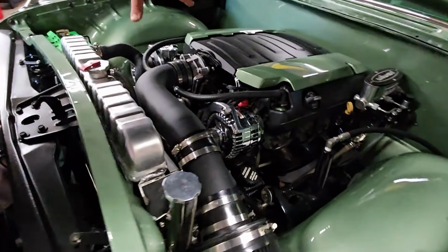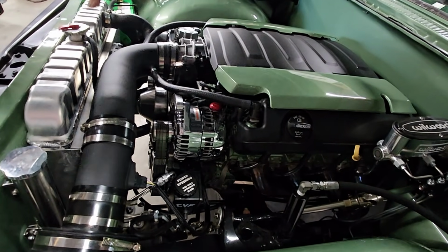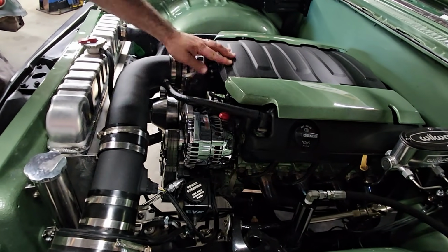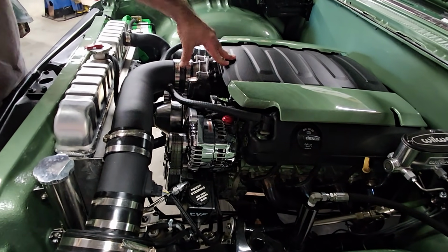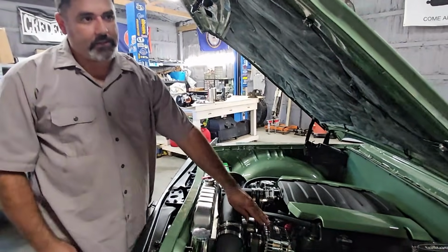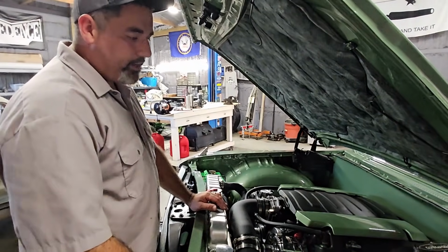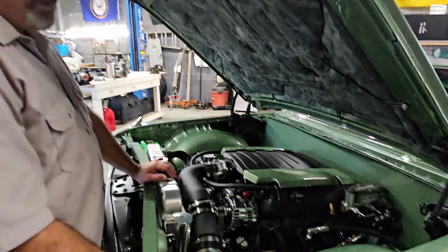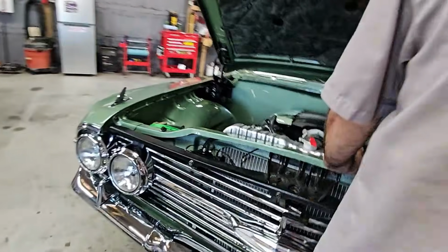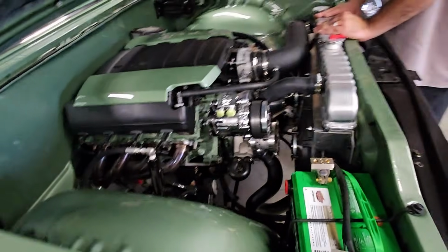Now we did mock it up before paint. Obviously we shaved the firewall, but as far as the drivetrain, it is a 2018 5.3, and it has a Corvette car intake. The pulley kit is a CVF pulley kit. The headers are Speed Engineering, Wilwood manual brakes. I went with manual brakes. It has a Champion knockoff radiator.